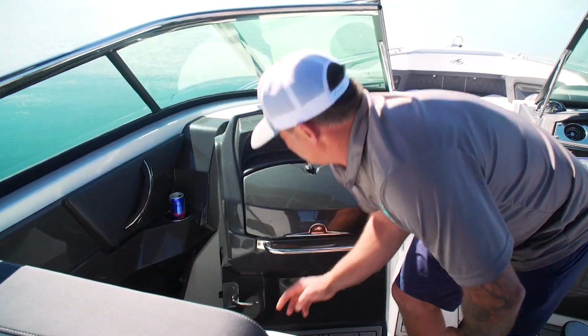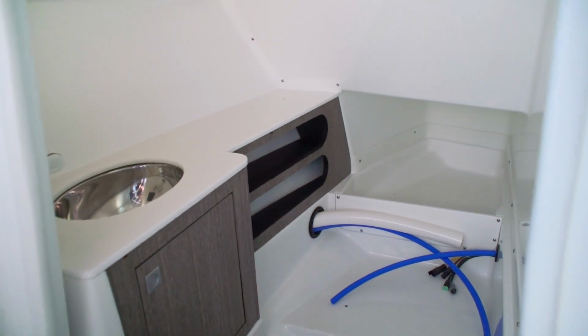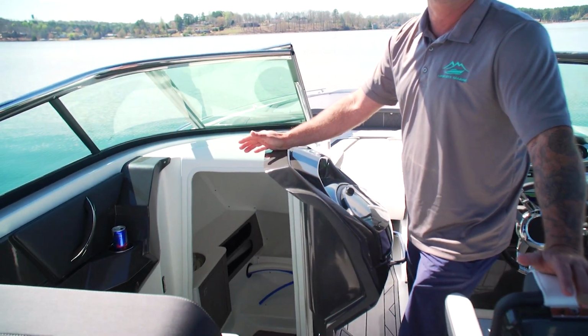Notice here you have a huge head compartment. Now there's a couple things you can do here. You can look at it and say, okay, I want to use it as open storage. Easy, don't get the head in it.